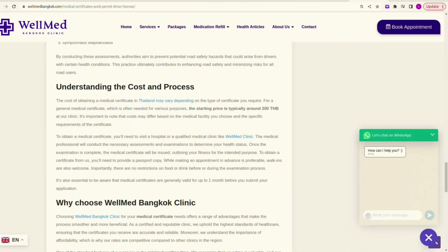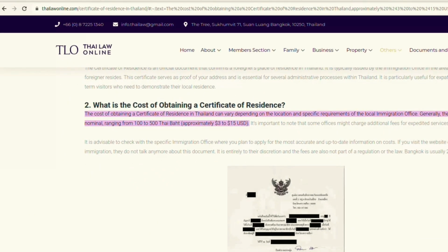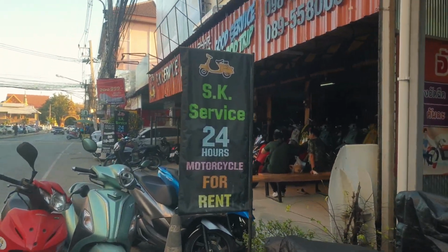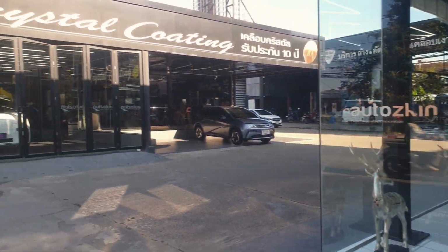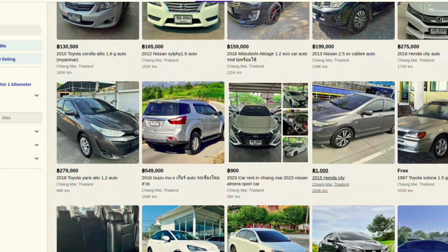You can get the medical certificate from most hospitals, starting at 200 baht. You can get a certificate of residence from the local immigration office. All these prices can vary. You can find many places to rent and buy scooters and cars walking around. You can also have a look on Facebook Marketplace. You'd be surprised at some of the deals you can find on there.